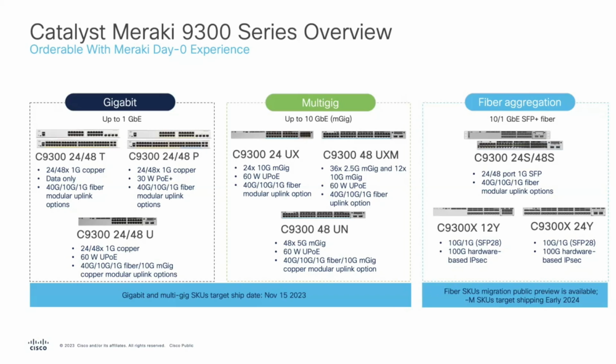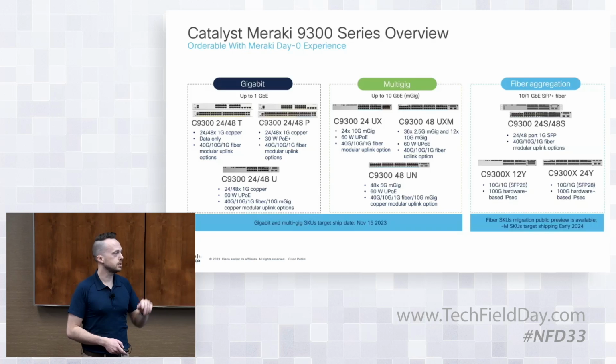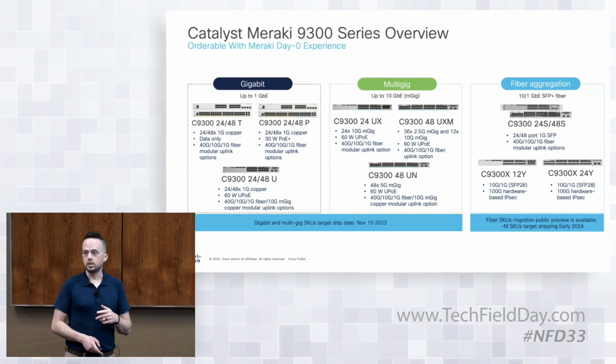Okay, so the gigabit and mGig models there you see on the screen. Following those, a little later, early '24 is when we expect to start shipping the fiber aggregation models as well. So those are, by the way, of course, migratable now. So again, if you have one sitting around and you love them and use them, you can totally either get them monitored by the Meraki dashboard and still leverage everything the IOS XE can do, or convert them into Meraki mode and manage them while you're waiting for us to ship them straight to you in that mode right off the bat.